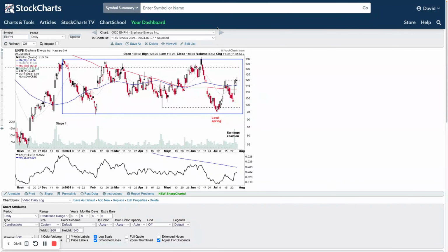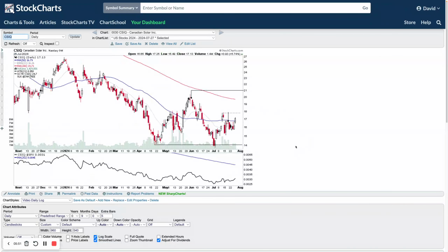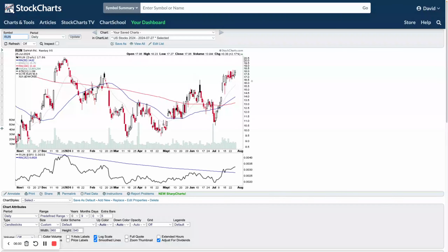Come back in. Also, another one from the group is CSIQ. There are a bunch of others as well at the moment. So RUN, I highlighted this on one of the weekend posts. If we quickly go to that, it's already made a stage 2 breakout recently, so just grinding out into early stage 2 at the moment.